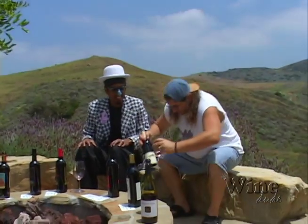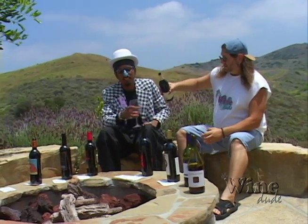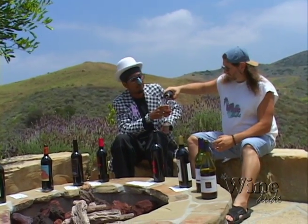Let's do that one. I know this one's good. All right, let's get down there. This isn't that expensive though. This is only a $5 bottle. A $5 bottle? We're working our way up.